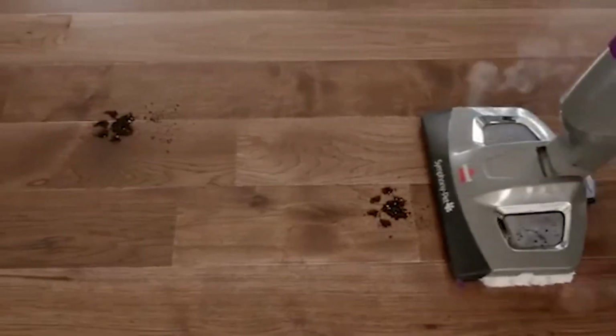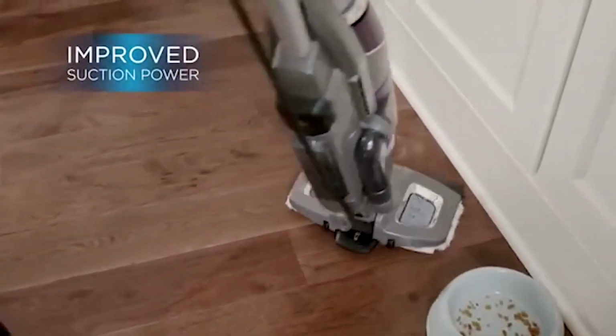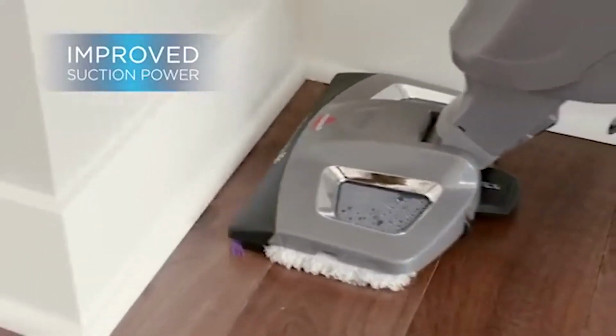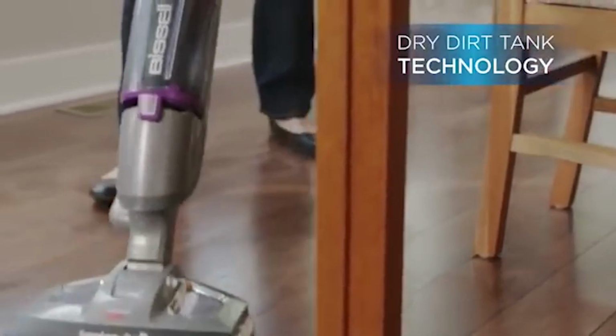Calling all pet parents, this innovative machine combines the power of a vacuum with the sanitizing properties of a steam mop, making it ideal for homes with furry friends. It effectively removes pet hair, dirt, and allergens, leaving your floors and lungs breathing easier. While its weight and bulk might require a bit more muscle, the convenience and versatility it offers are undeniable.